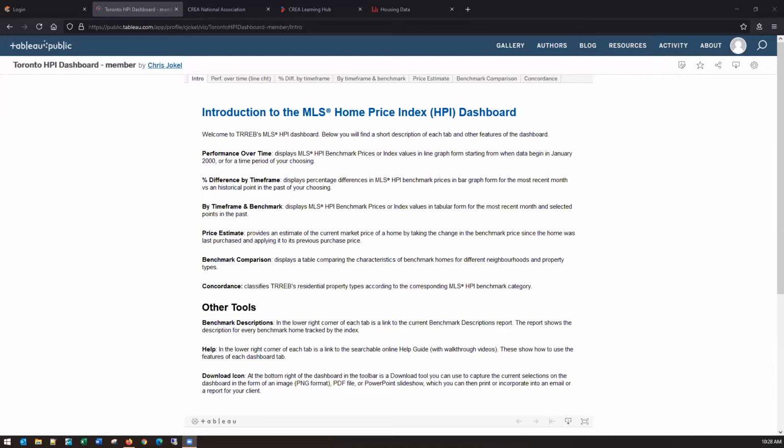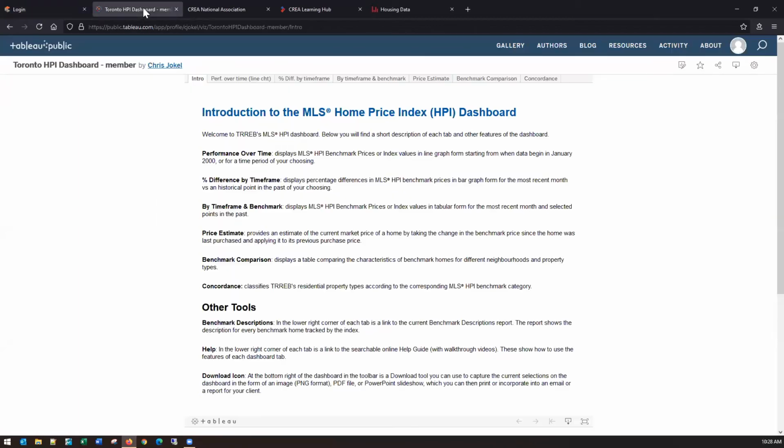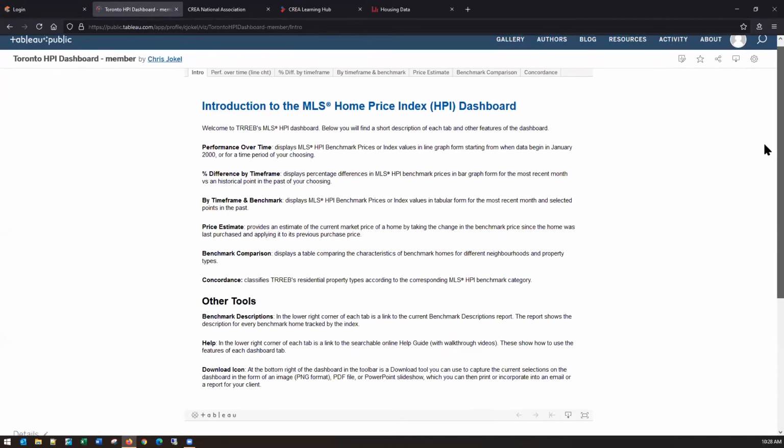Now, this is the HPI tool that is available exclusively to members of TREB. And where you find this, I believe, is behind the Clarity login. It looks like this, and there should be an app or a link somewhere behind that. Unfortunately, I obviously can't access it because I'm not a member of TREB, but behind here, there should be a member portal, and then you should be able to access the HPI Dashboard tool, which looks like this.